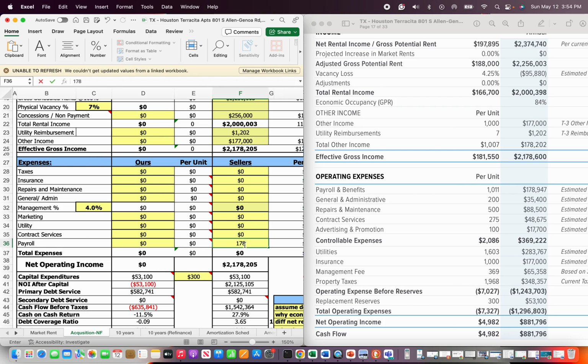So let's see. Payroll, they're at 178,947. Then you just start taking these numbers and putting them into the seller side as current. So G&A, we got 35,400. Repairs and maintenance, 88,500. Contract services, 48,675. Now, when I'm seeing these even numbers, I'm starting to think they're just not keeping very good books of this stuff, is kind of what I'm thinking right now. So, advertising and promotion, we're going to put in as marketing, 17,700. So they're calling that controllable expenses.